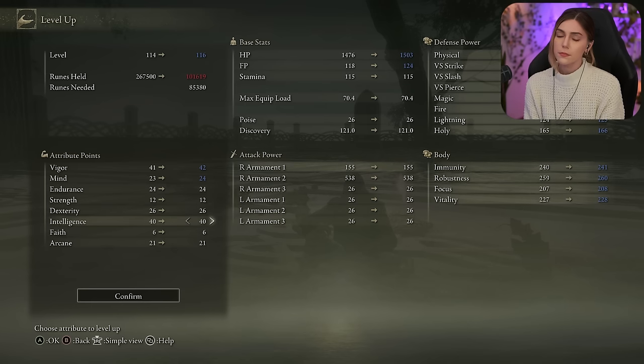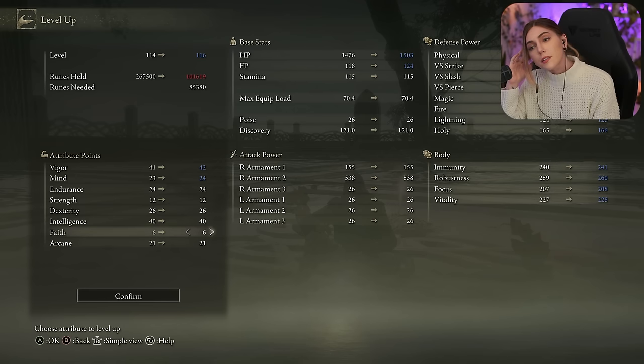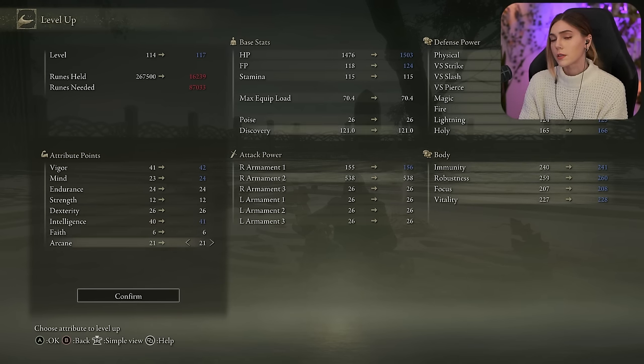So we can do three. Oh, Lord. I should just take all of this away. These 6 points could be spread out over everything else because I do not use intelligence or incantations at all. Why do I put it in mind if I don't use spells? The Moon Veil is spell-based. All the special moves are all FP. If they're a base, oh, they're a base. What does this do? It's up to you. I feel like I should do intelligence, mind, and vigor. Okay.